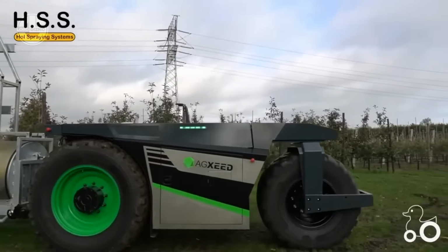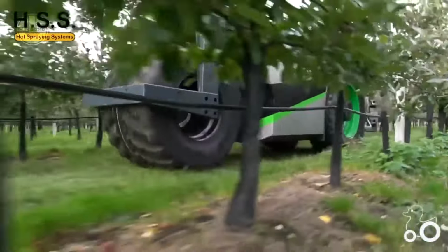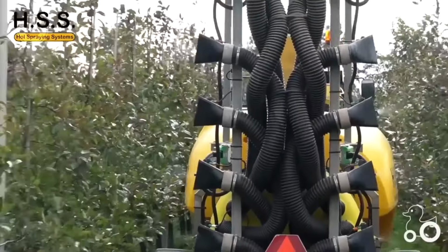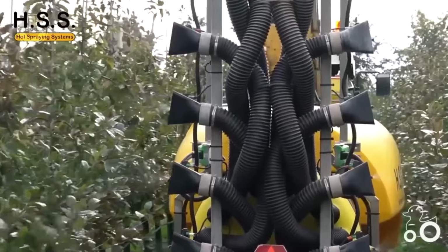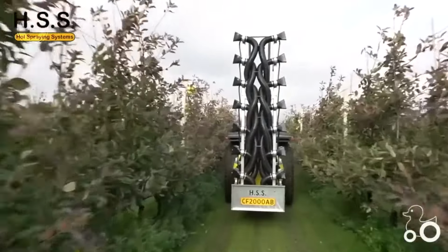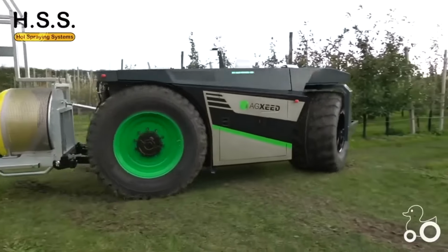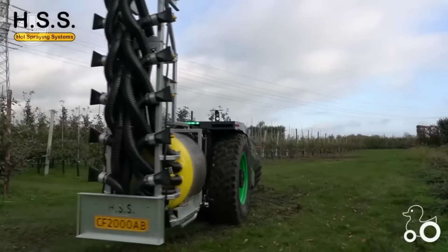The AgZeed AgBot places a high premium on safety and has several safeguards to protect both users and the environment. The AgZeed AgBot has a geofence system, contact-sensitive bumpers, ultrasonic sensors built into the safety bumper, visual indicator lights, and more.